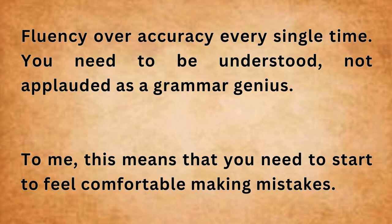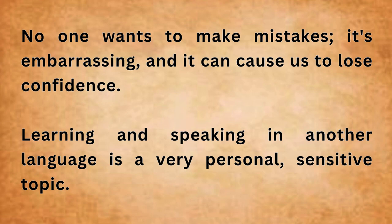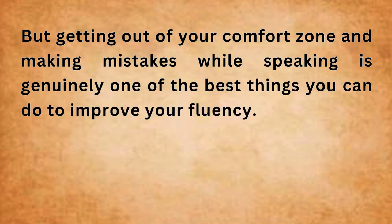To me, this means that you need to start to feel comfortable making mistakes. If you avoid speaking with people out of fear of making mistakes, you're going to have nothing to learn from. You're starving yourself of opportunities. No one wants to make mistakes. It's embarrassing, and it can cause us to lose confidence. Learning and speaking in another language is a very personal, sensitive topic. But getting out of your comfort zone and making mistakes while speaking is genuinely one of the best things you can do to improve your fluency.